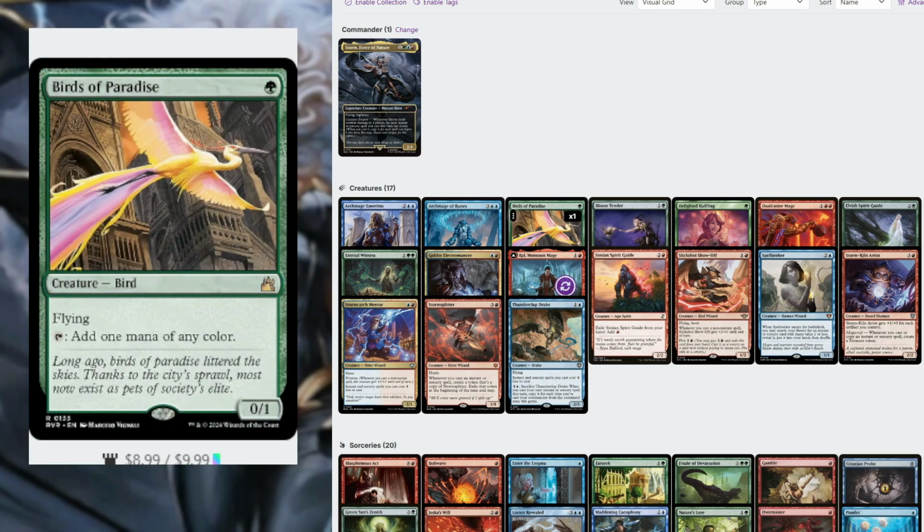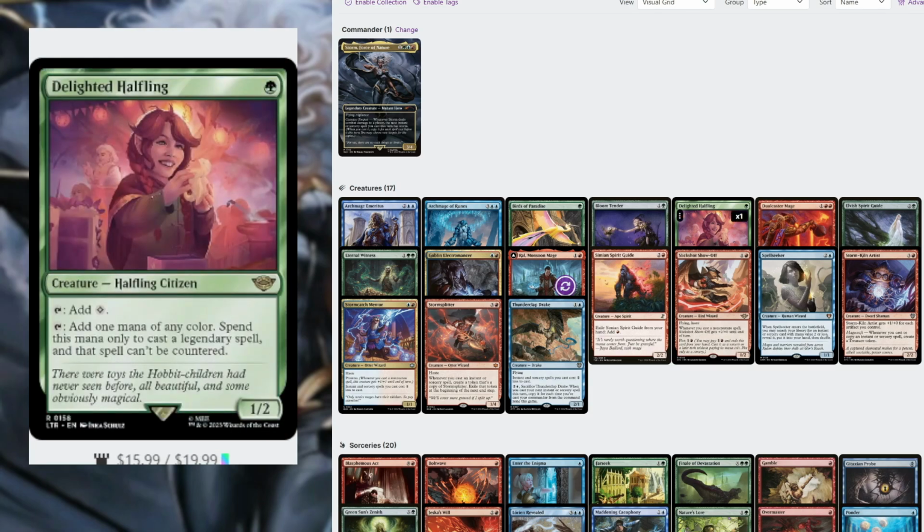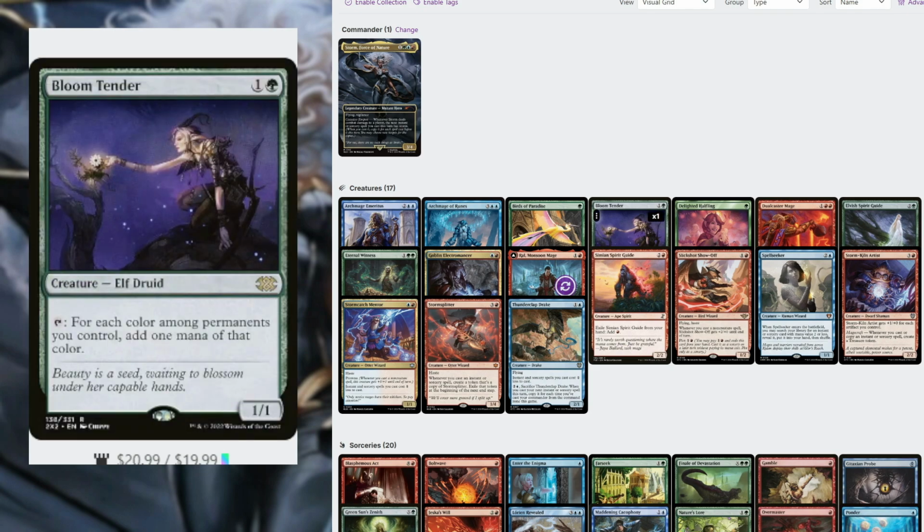We've got Birds of Paradise. You guys know what that does. Delighted Halfling as well. A couple of mana dorks in here just to get things moving. Bloom Tender is similar. We've got a good variety of colors here, so I think this is a decent card that can certainly help you to ramp early game.